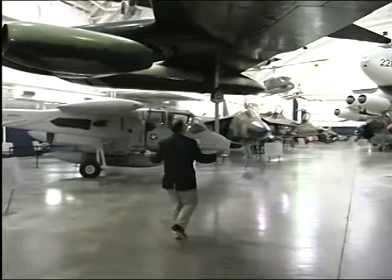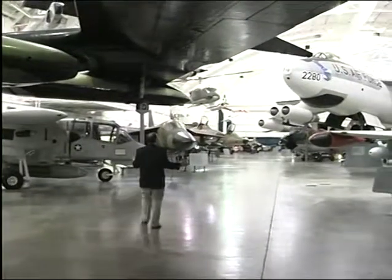But then again, here at the Air Force Museum, we're proud of all of our aircraft, each one of them having a great story involving great people.